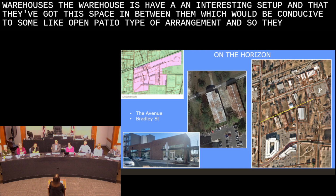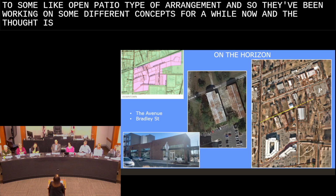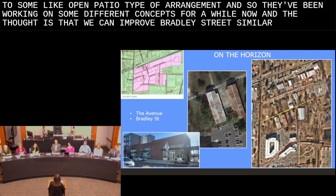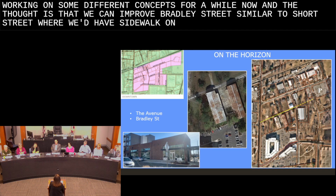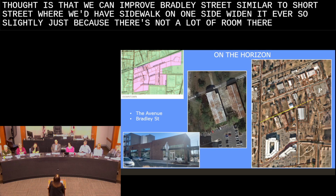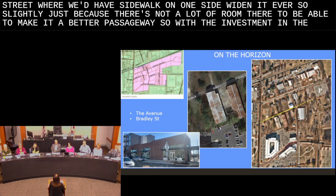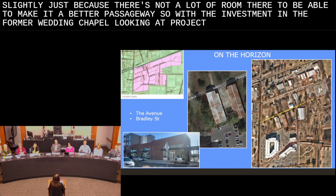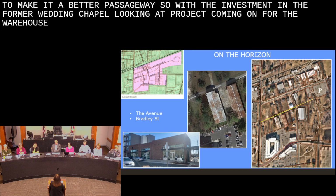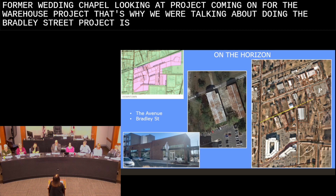And so they've been working on some different concepts for a while now, and the thought is that we can improve Bradley Street, similar to Short Street, where we'd have sidewalk on one side, widen it ever so slightly, just because there's not a lot of room there, to be able to make it a better passageway. So with the investment in the former wedding chapel, and looking at a project coming on for the warehouse project, that's why we were talking about doing the Bradley Street project as a way to, again, improve downtown.